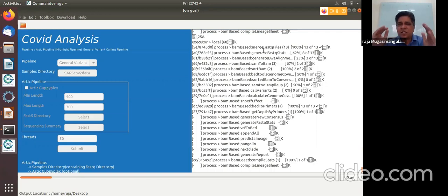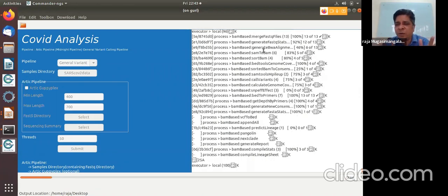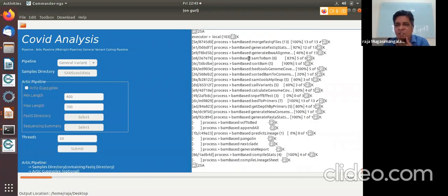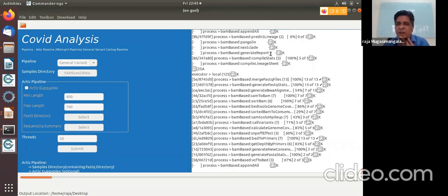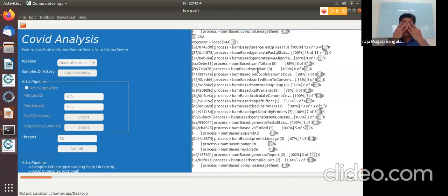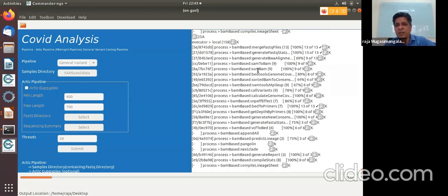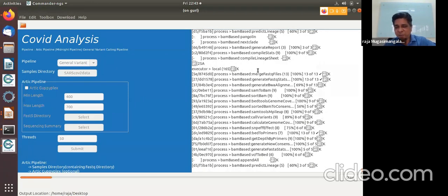For example, in Illumina, there will be two FASTQ files, read one and read two. They have to be merged. So that he is doing. See, that is merging FASTQ files, right? And then you have to create statistics also. How many reads are there? What is the length? And then he is doing the alignment, BWA alignment. And then he will be converting the SAM file to BAM file, and then he'll create a sorted BAM file. The sorted BAM file is required if you want to open the alignment in the IGV viewer. So sample by sample he is doing it. You will be surprised, even before I show something else, he would finish.